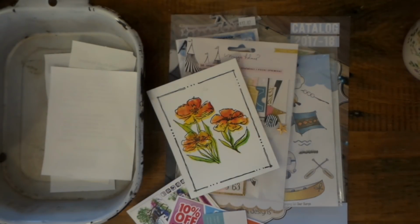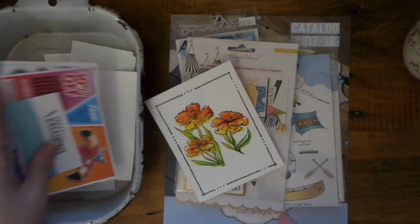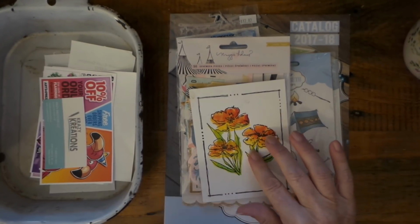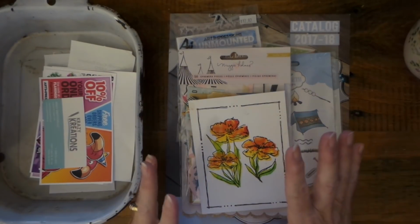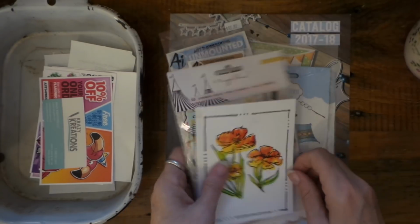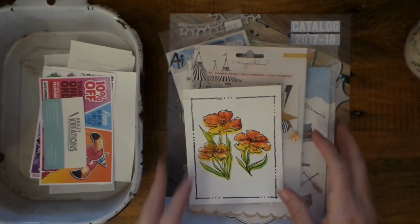I always like their demos and their stamps. Usually I buy. I was going to buy this one. He did, like, this one would have been pretty, but he did one that was gorgeous. I thought, you know what? I got stamps like that at home. So I'm just going to use those.